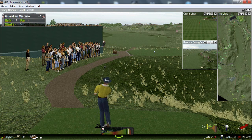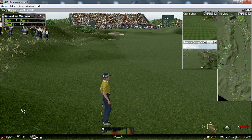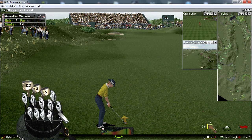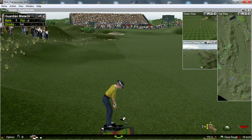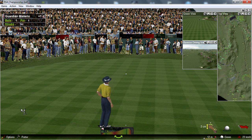Well, he certainly caught that one flush. Drifting, though, a little bit. Is he going to find the rough? Apparently going with an 8-iron for this shot. Safely on the putting green. This putt for birdie. This one's a simple left to righter. Not much break to this.